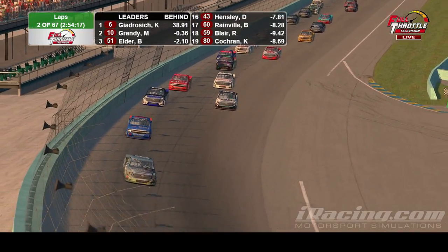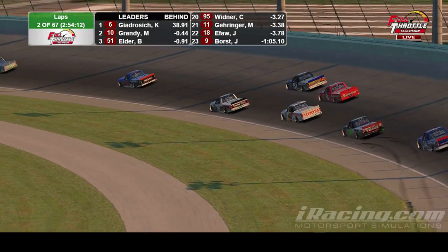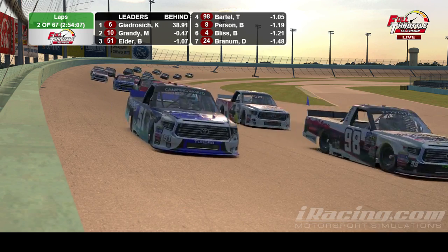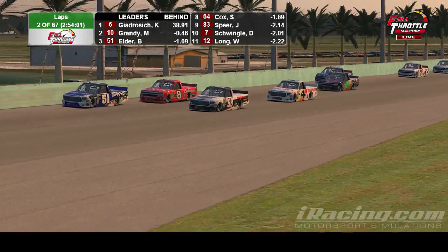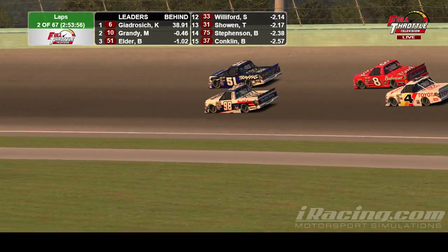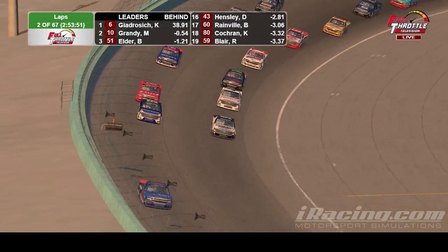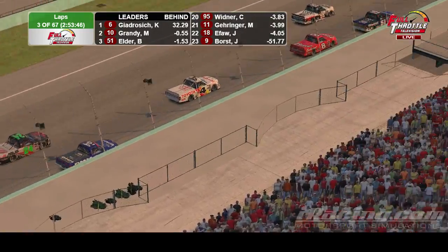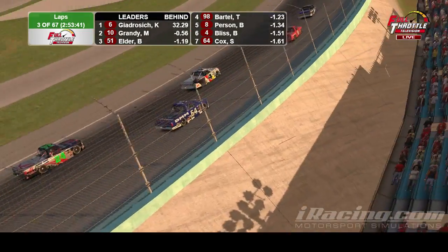The 8 of Person and the 4 of Bliss side by side behind those guys. Bliss on the inside in the white, number 4, and Bernard Person in the red, number 8. And this is one of those tracks you'd expect the draft to come and play a little bit, but these trucks do not draft all that much, so you're going to see the guys try to line up, but there's not much to be had as far as draft goes usually. You see them going 2x2x2, we're already seeing those 2 lanes kind of form up. The outside lane's a little bit faster than the inside, but if you can really time it well, you can make the inside work.